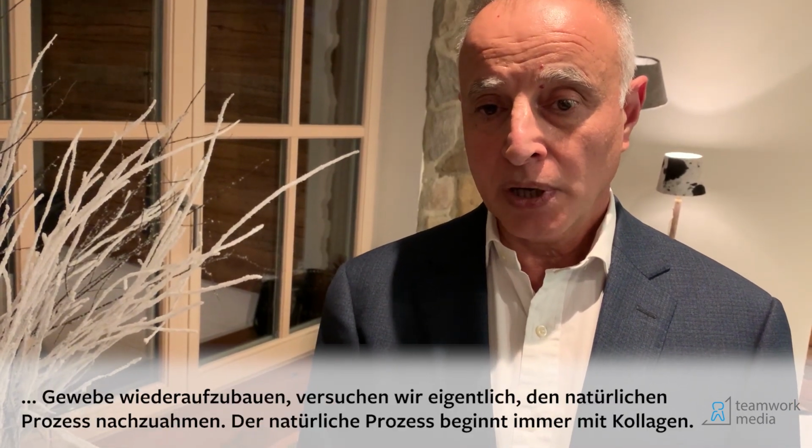Collagen is actually the building blocks of every tissue in our body. So when we are trying to regenerate tissue or rebuild missing tissues, we are actually trying to mimic the natural process. And the natural process always starts with collagen. So collagen is the building blocks of the tissue. And we believe that when you can master the production of the collagen and produce collagen that is the same as the natural collagen in our body, you are actually able to completely restore the tissue or regenerate the tissue.